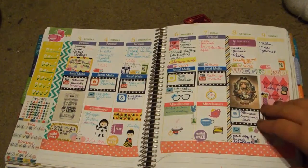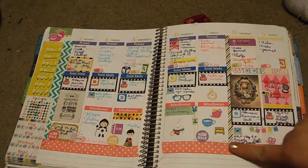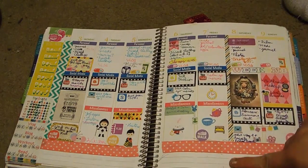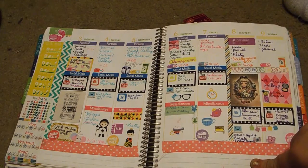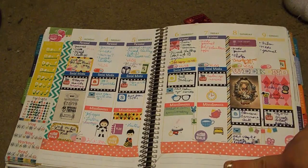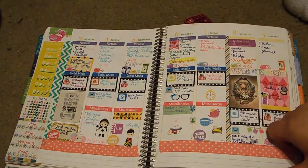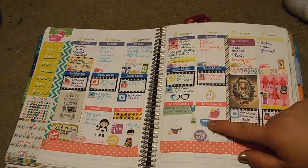And this was my first Alice in Wonderland spread. This is actually fabric tape right here, because I used to track something down here, but I stopped tracking it, and so I didn't know I could put 2 down. I thought there was some unwritten rule that you could only put 1. But these stickers were also from KG Planner.